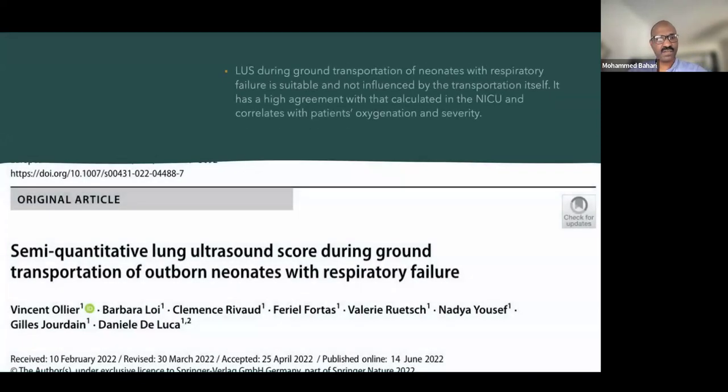And I think we have this one, done recently in 2022, where they wondered whether doing lung ultrasound during transport would affect the quality of it, especially with the vibration. In this study, they did lung ultrasound before transport, during transport, and on receiving babies in the neonatal unit, and compared the three. They found there was no variation in terms of, for example, scoring, and it didn't affect it at all. So it's possible not only to do point of care ultrasound before transport to decide what kind of management or intervention you need, but even to monitor the baby during the trip and act accordingly. And it provides reliable information.